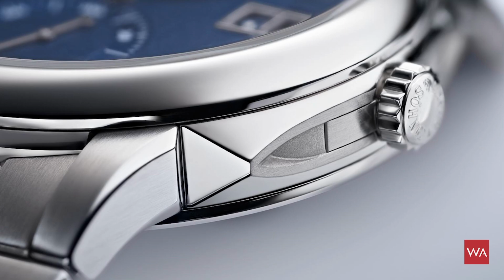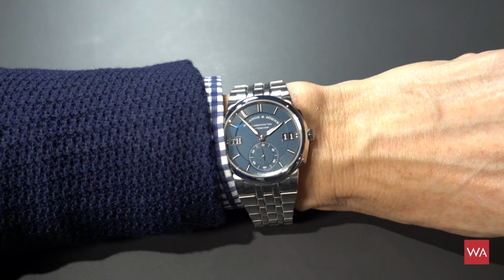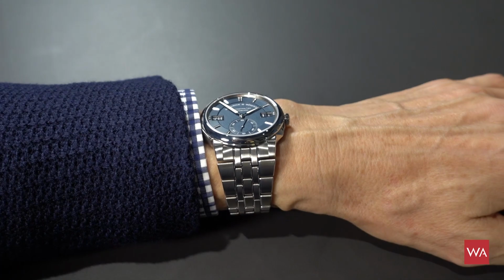Talking about dimensions, the watch case is 40.5 millimeters and the thickness is 11.1 millimeters. So it will still easily go under the sleeves of your shirt. Exactly. So you will look good coming back from your adventures at the bar. You will have a nice watch showing you the time. That was the idea, to create an excellent dress watch.